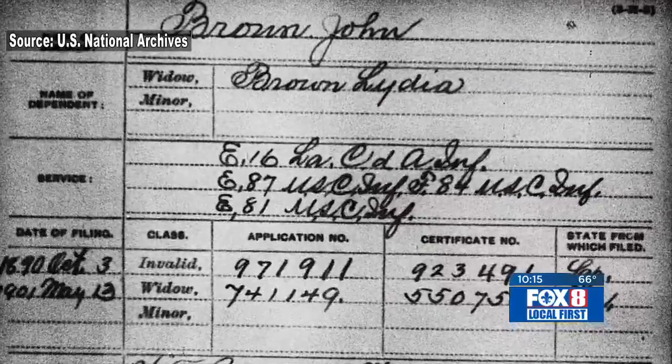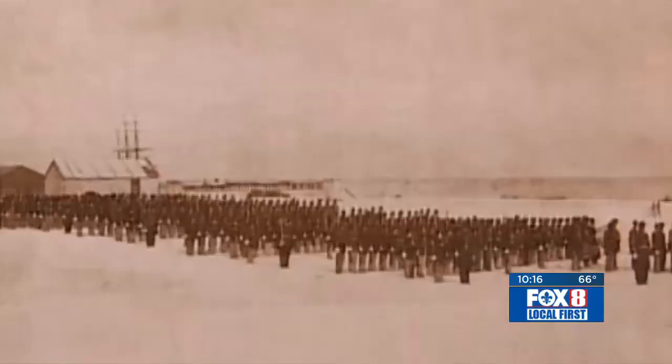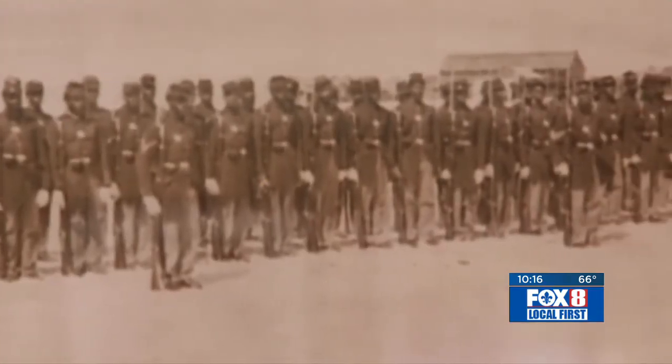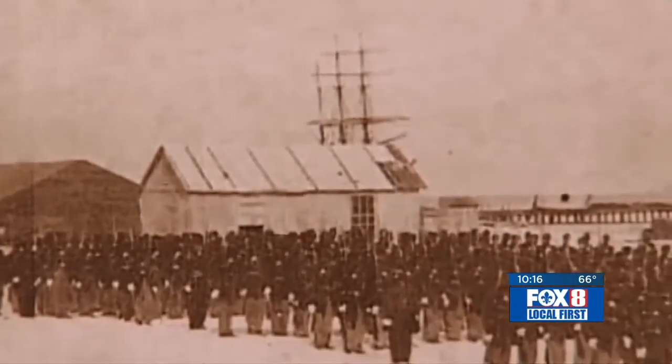John Brown was the father of Douglas Brown. He was born approximately 1835. He was a soldier in the United States Colored Troops, fighting with the Union Army for the promise of freedom. Fortunately and courageously, my ancestor John Brown and many other relatives felt that this was their opportunity to attain liberty.